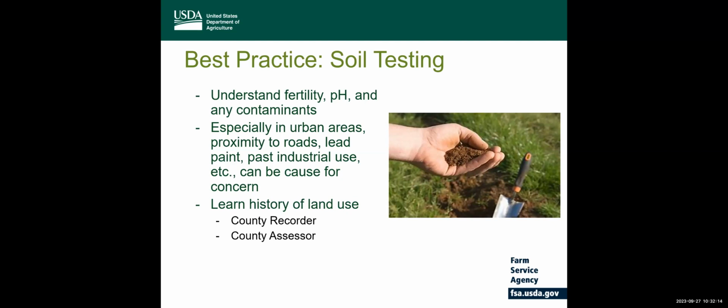And easy ways to learn about the history of the land is to use the county recorder. Available in every county, it has a history of the deeds for that land, for any parcel of land. And the county assessor does as well. They have past maps. Next slide.